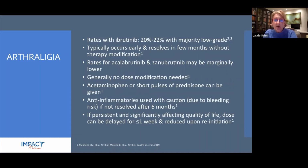Arthralgias are also a common side effect that we see in clinical practice. It's been reported in about 20 to 22% of patients receiving ibrutinib on clinical trials, and frequently it's generally low grade. It often occurs early and can resolve spontaneously without need for treatment modification. The rates for acalabrutinib and zanubrutinib, the next generation BTK inhibitors, appear to be marginally lower, but again, we don't have any head-to-head comparisons. Generally, there are no dose modifications that are needed, and patients can often be managed with supportive medications, primarily acetaminophen.